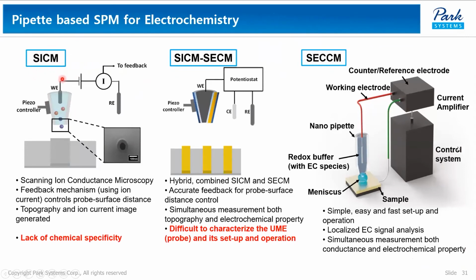In addition to SThM, we are currently developing pipette-based scanning electrochemical microscopy. SICM can help us get the topographical information of the sample surface using the ion current signal between the pipette end and the sample surface. But we cannot get the electrochemical information. But by adding an ultra micro electrode as a scanning probe and potentiostat to the SICM, it transforms to pipette-based SECM. In conventional SICM, it is a bit difficult to control the pipette-sample distance, thus reducing the reliability of the data. In order to complement shortcomings and combine strengths of these techniques, SICM-SECM has been introduced.